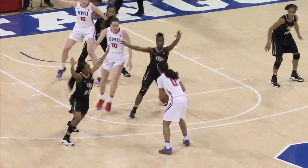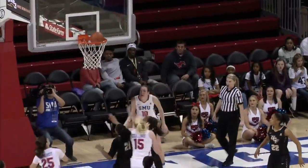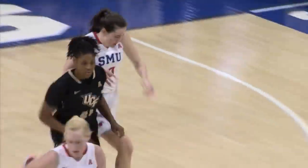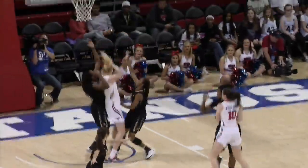Morgan Bolton goes left side to Perry. Shot clock's inside of 10 now. To the foul line, put on the floor. Down the lane, rolling, scoop it. Good. Right past Shuler. Leads at 10 for SMU. Their biggest has been 14.